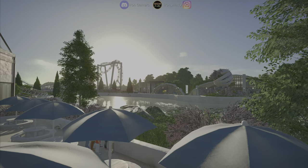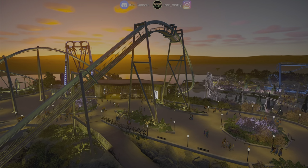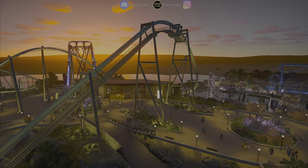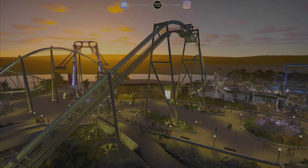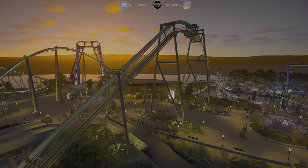Oh my days, that description. It took me about 10 minutes to read that. Thanks for that. But really, really excited to get into this beautiful little park. So without further ado, let's hop in and have a look around, shall we?